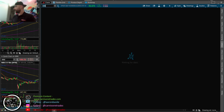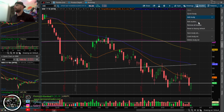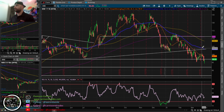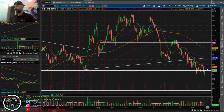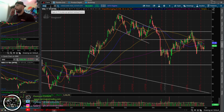XHB, nice recovery. Again, a lot of things doing it. Just a big gap down, and not a great look Friday, but you can see you're starting to lose that seller momentum there. So this can reclaim 97, 97.50. It's in some pretty good shape for a bounce. BNQ, again, no new lows, so this is a strong sector still.